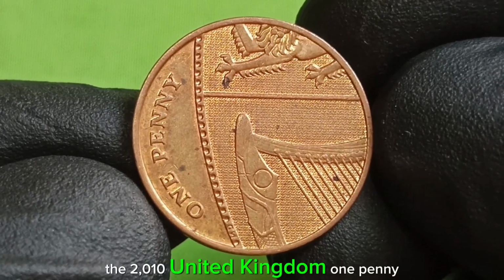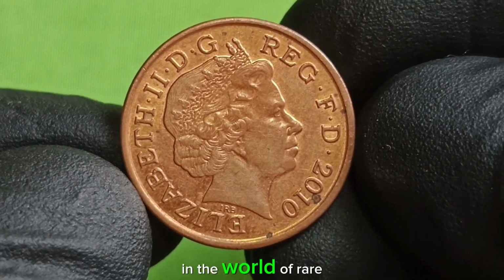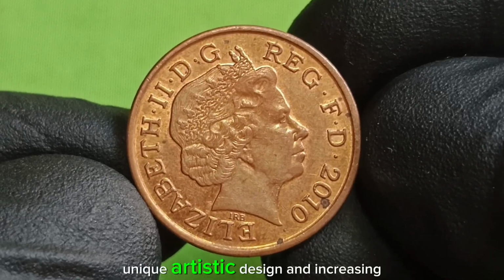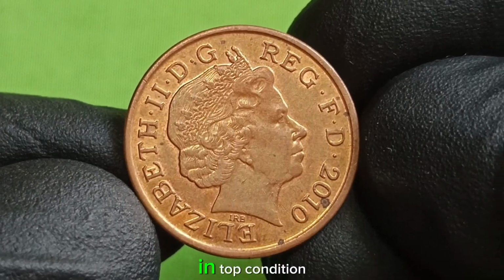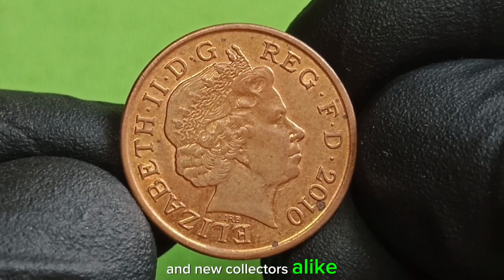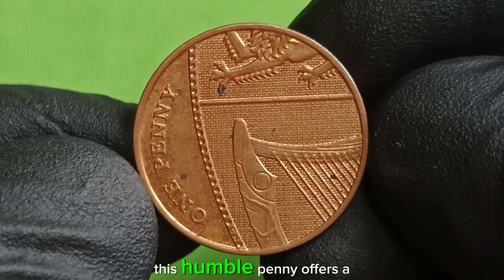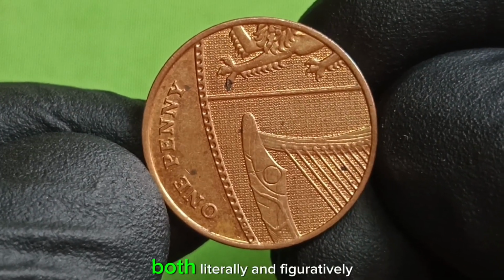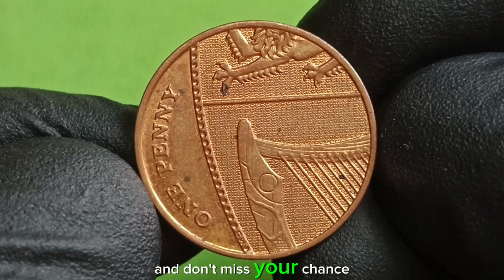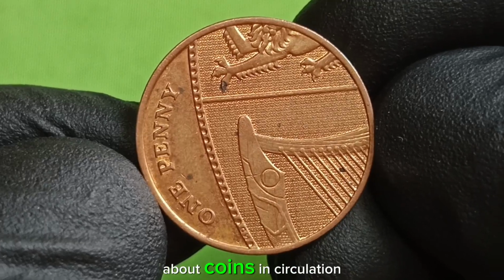The 2010 United Kingdom 1 penny is more than just small change. It's a growing legend in the world of rare and collectible coins. With its strong historical ties, unique artistic design, and increasing scarcity in top condition, it's capturing the attention of seasoned numismatists and new collectors alike. Whether you're in it for the history, the hunt, or the investment potential, this humble penny offers a golden opportunity, both literally and figuratively. So check your collection, dive into the market, and don't miss your chance to own a piece of British coinage history that's quickly becoming one of the most talked about coins in circulation.